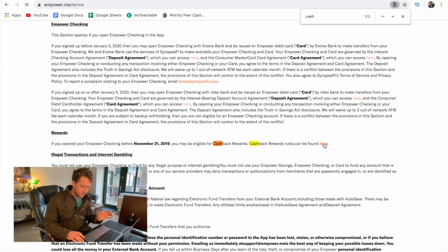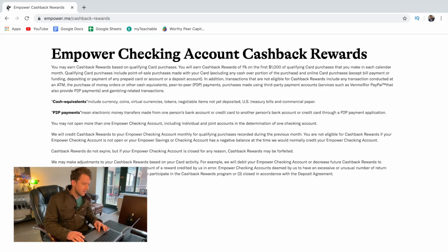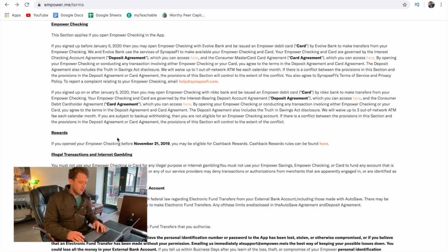So let me just go here. Cashback rewards can be found here. That's just a little bit more detail. So yeah, 1% on the first 1,000. So if you open this account after November 21st, I don't think I would use this. If you're like me and you opened it before November 21st, you might as well just keep it and use it as your primary spending card.